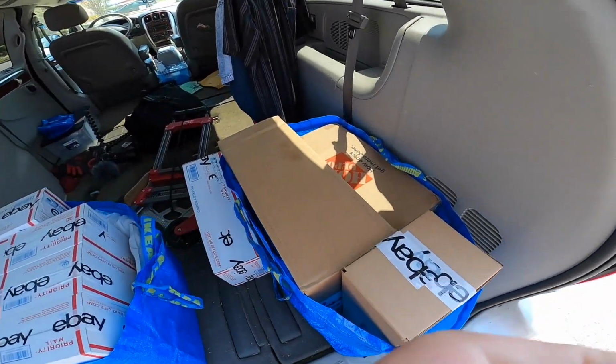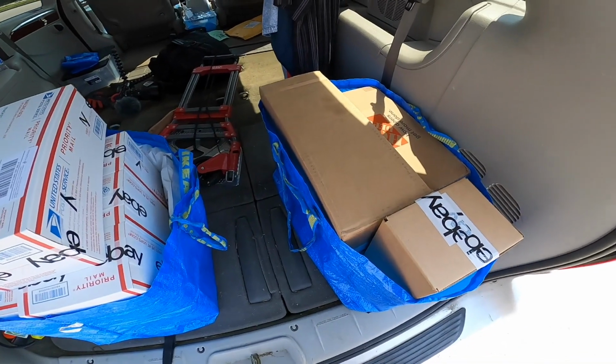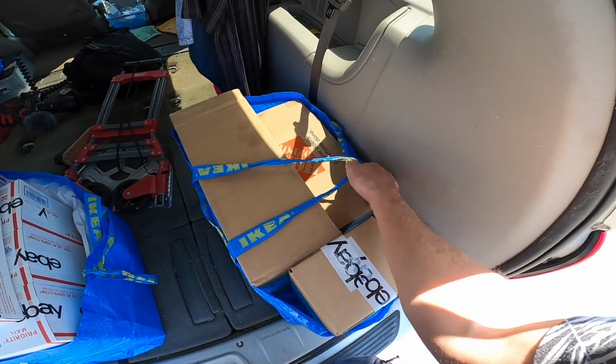We're here at UPS doing 2 separate runs today. These are UPS items, 1 from Mercari, 2 for StockX.